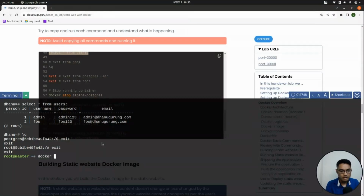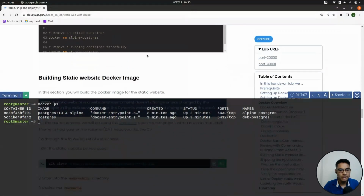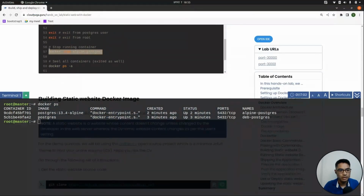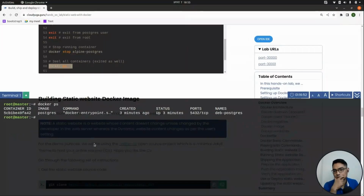My container is still running, so when you exit, it doesn't exit the container. And there are other things, like you need to stop. Then you can run docker stop. Okay, done, it is stopped. Now the Alpine Postgres is stopped, right?